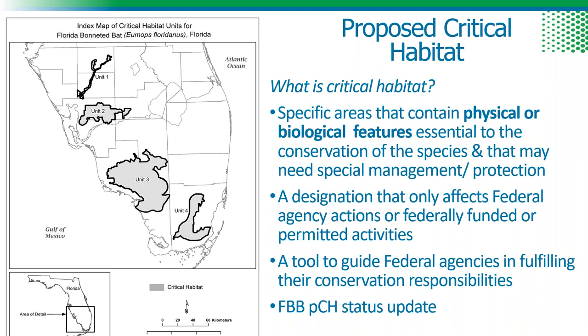So for example, PBFs for the bat, the most important ones are going to be tied to roosting and foraging habitat, that sort of thing. A critical habitat designation only affects federal agency actions or federally funded or permitted activities, and it is a tool to guide federal agencies in fulfilling their conservation responsibilities.